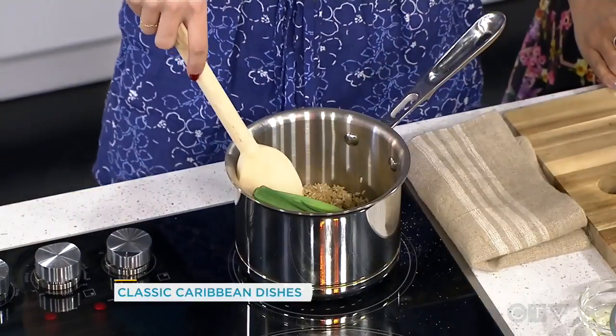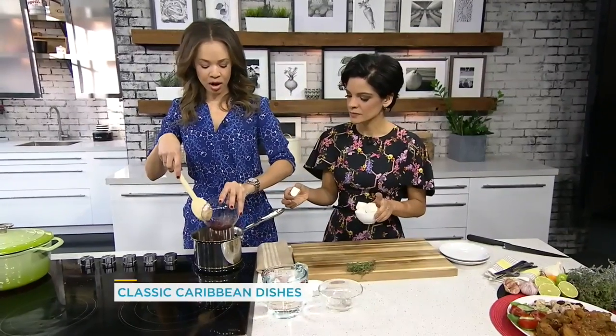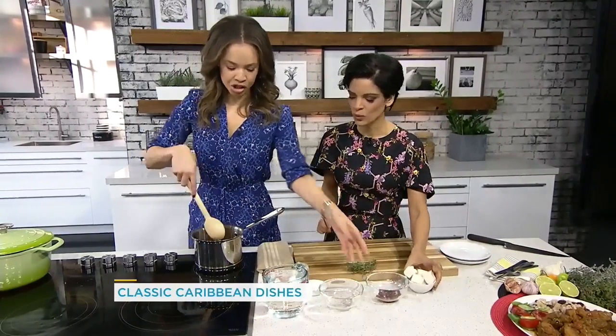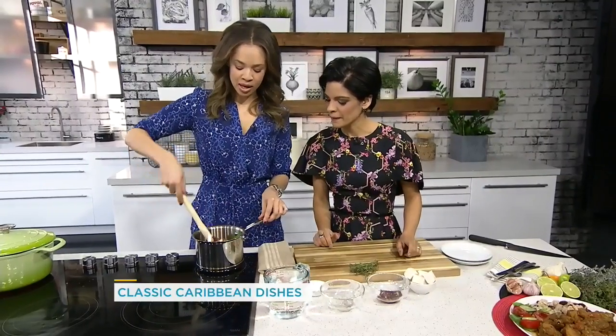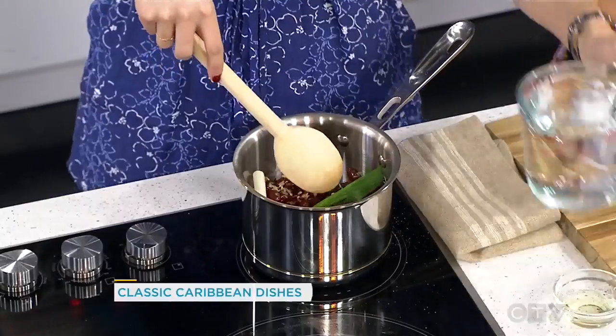Can you add a block of that, coconut, what is this? Cream? So that is coconut cream. It comes in block form. And it just adds, you hear that? There we go. It will just melt into the rice and give this awesome creamy flavor, healthy fats.